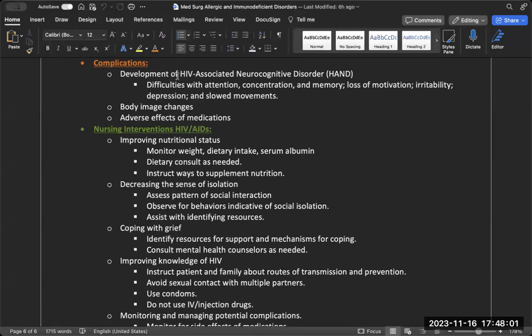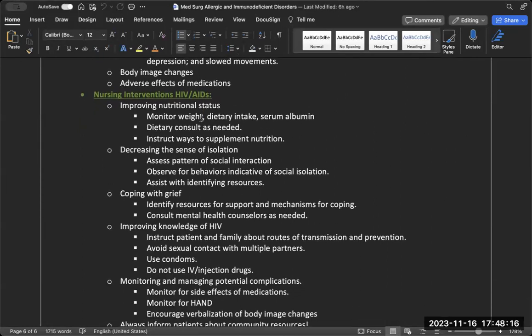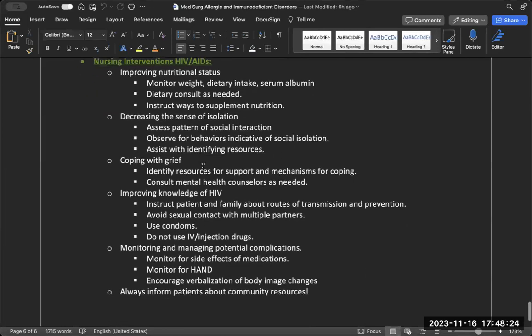Something that they can get is called HIV-associated neurocognitive disorder, called HAND. And this is when they could have mental status changes, difficulties in concentration, memory, loss of motivation, irritability, and things like that. They could also have body image changes, because their body's really changing. They could have a lot of weight loss and things like that. They might develop, like I said, the Kaposi sarcoma. So there's a lot of problems, okay?